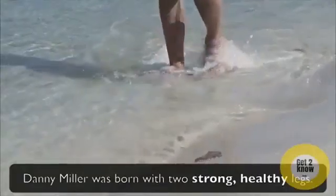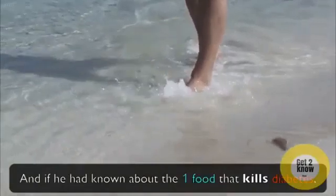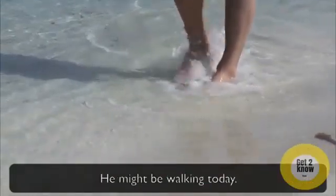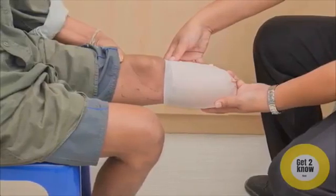Danny Miller was born with 2 strong, healthy legs. And if he had known about the one food that kills diabetes, he might be walking today. But late last year, doctors took a knife to his right leg, amputated half of it, and left Danny with a stump for the rest of his life.